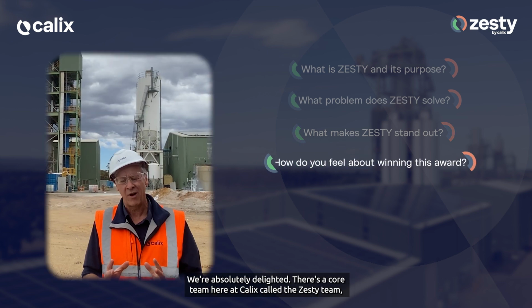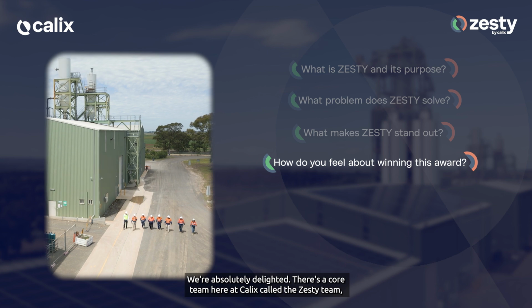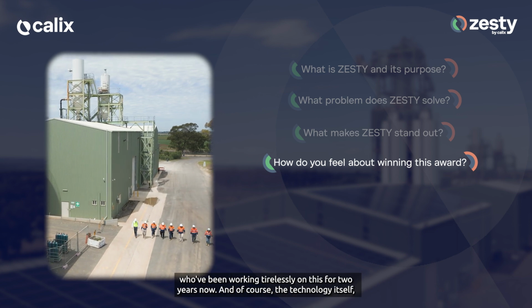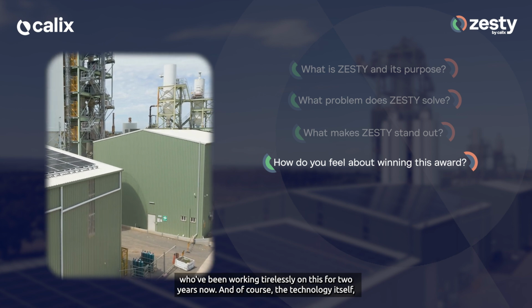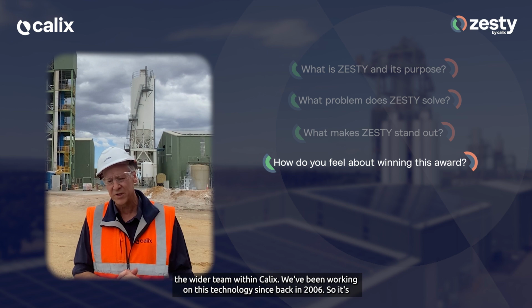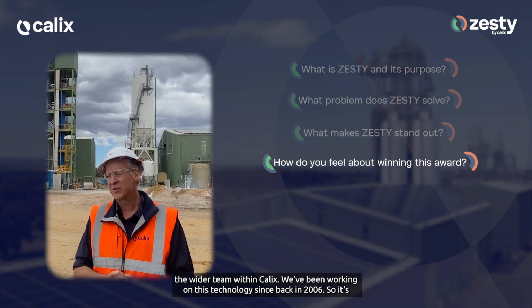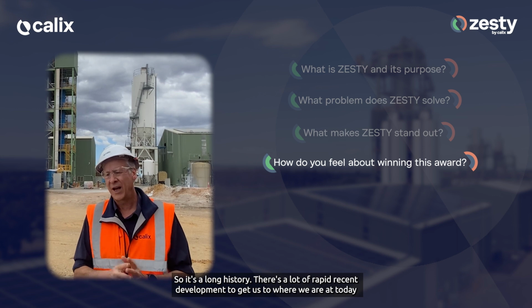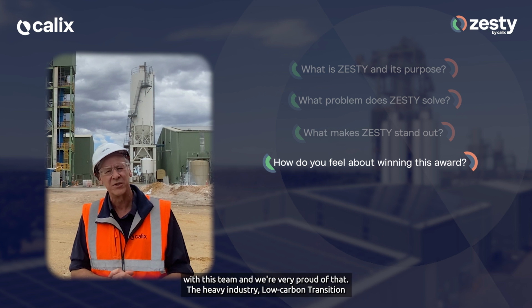We're absolutely delighted. There's a core team here at Calix called the ZESTY team who've been working tirelessly on this for 2 years now. And of course the technology itself, the wider team within Calix, we've been working on this technology since back in 2006. So it's a long history. There's a lot of rapid recent development to get us to where we're at today with ZESTY, and we're very proud of that.